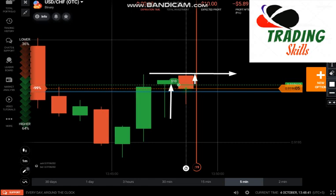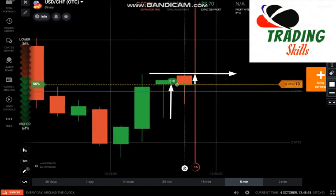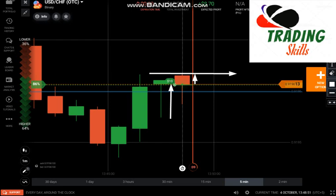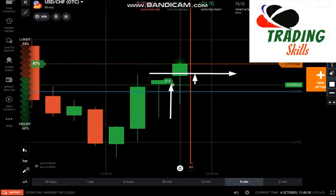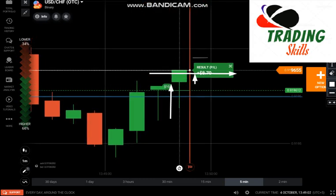Okay, I am pretty much confident that the candle will close above my entry point because my entry point is a very perfect entry point. So let's see what happens. Okay, as I told you the candle will go up, and it went up from this point.